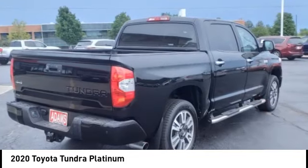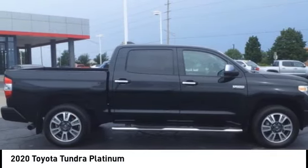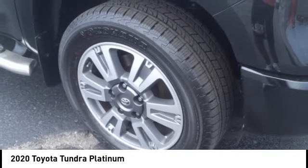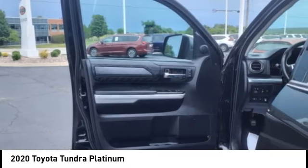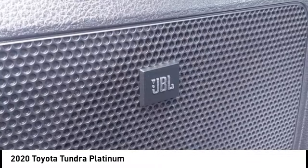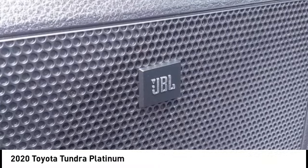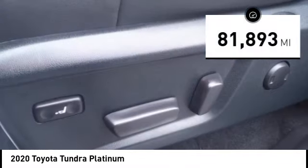Included as standard are vehicle stability control, traction control, electronic brake force distribution, anti-lock brakes, and tailgate assist. With a towing capacity of up to 10,000-plus pounds and a payload capacity of over 2,000 pounds, the Tundra is the perfect mix of power and efficiency. This vehicle has less than 85,000 miles.